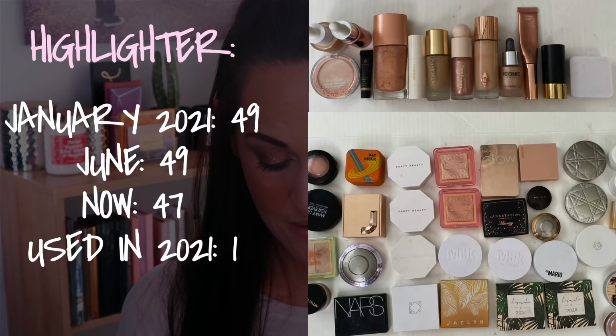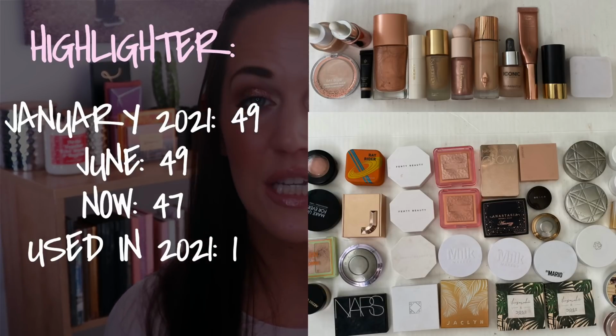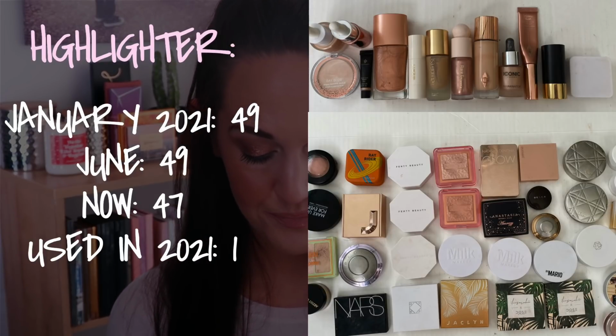For the highlight category, this is our second category that we actually decrease in our inventory numbers. So in January, I had 49 highlighters. In June, I had 49 highlighters, 7 of those being cream and 42 of those being powder. Now I have 47 highlighters, 11 of those are cream and 36 of those are powder.